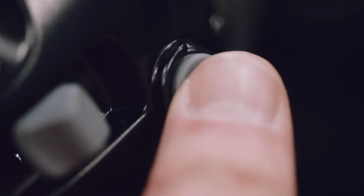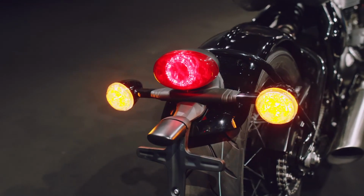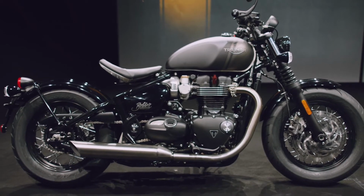And this comes on top of the Bobber's standard spec, which includes road and rain riding modes, ABS, switchable traction control. You have the torque assist clutch, LED rear light, indicators, and the number plate light. And just like the whole Bonneville range that you're looking at today, this comes with an immobilizer.